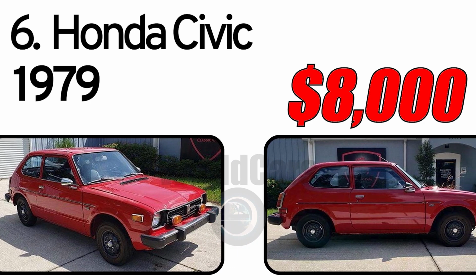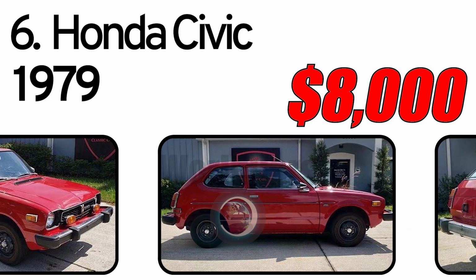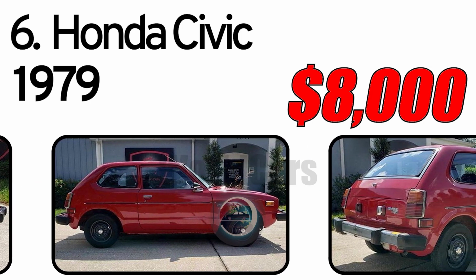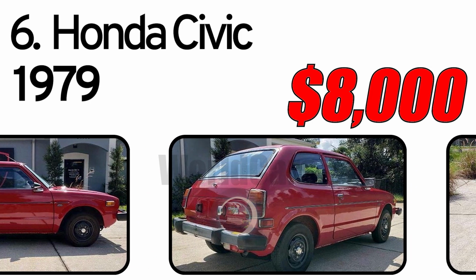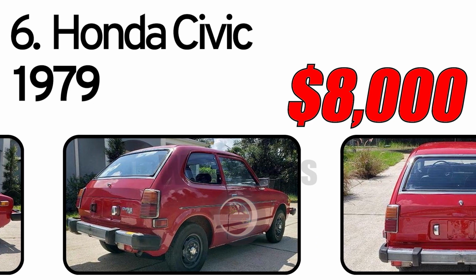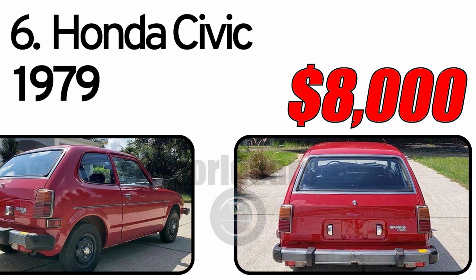Number 6. Honda Civic, 1979 year of issue. The car has 56,000 original miles and is equipped with CVCC, which stood for Compound Vortex Controlled Combustion. This car runs and drives. A front-wheel drive, front-engine compact hatchback with a choice of 3 or 5 doors and 4 seats.